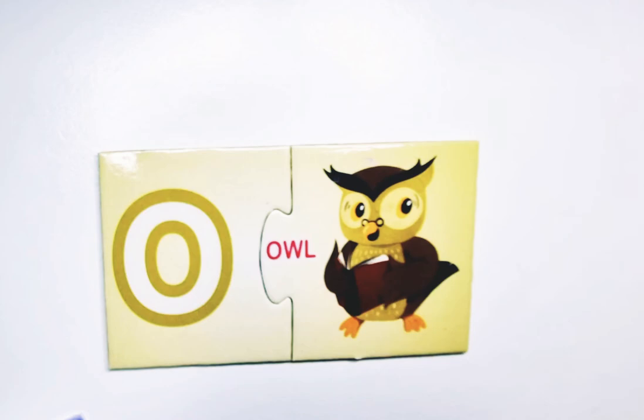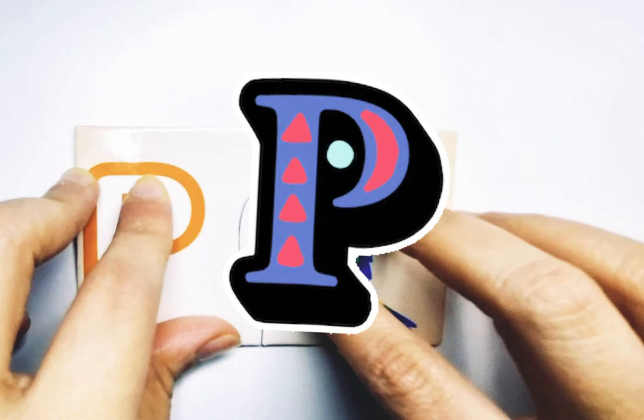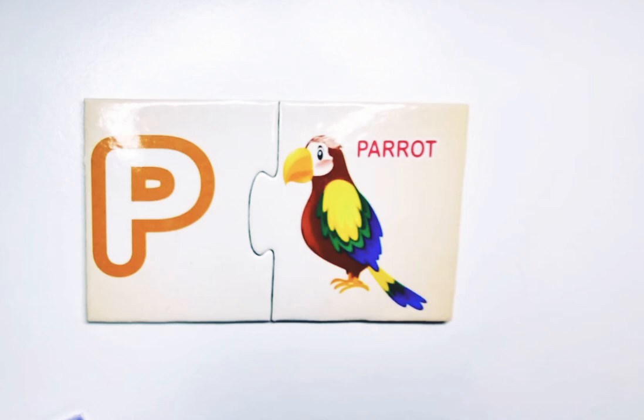What comes after O? P. P for parrot. What else starts with the letter P? P for penguin. Right, how cute. P for pig. Oink, oink. And P for pear. Do you like to eat pear? Yeah, how sweet. It's so yummy. Pear, that's right.